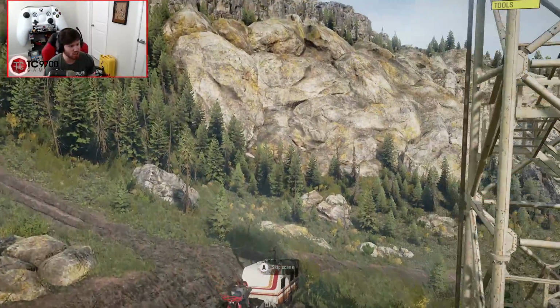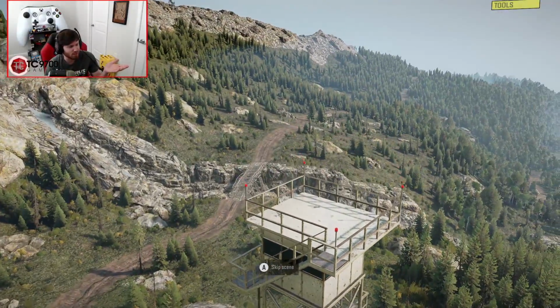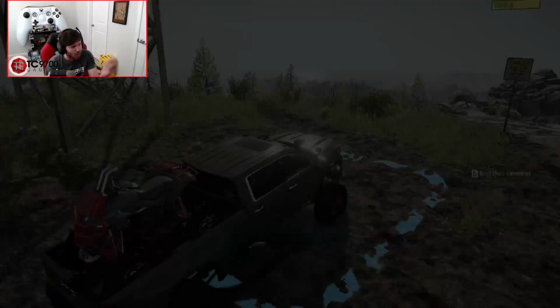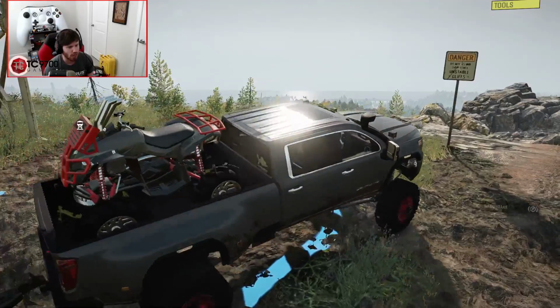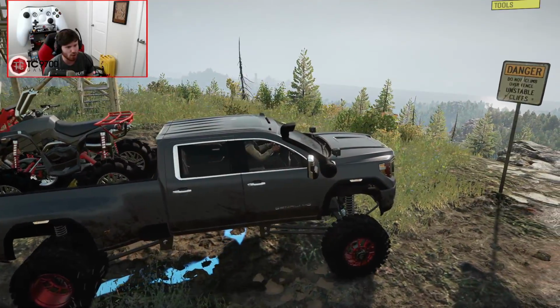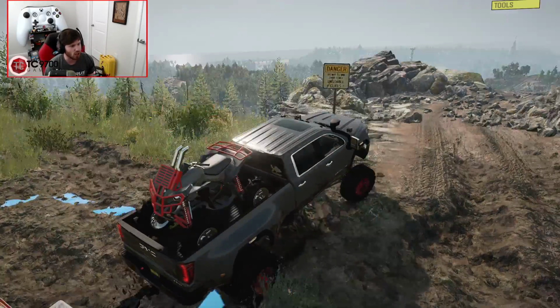Dude, that view is nuts. Hey, I'm sure they won't mind that we climbed up to the top of the fire tower. We had to do it for the view, right? I mean, we absolutely had to do it for the view. Danger. Oh, God. Do not climb over fence. Unstable cliffs. Gotcha. Let's go. Yeet.